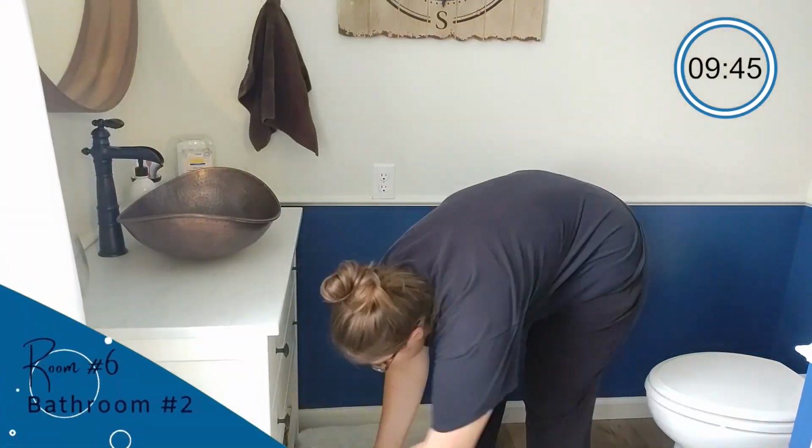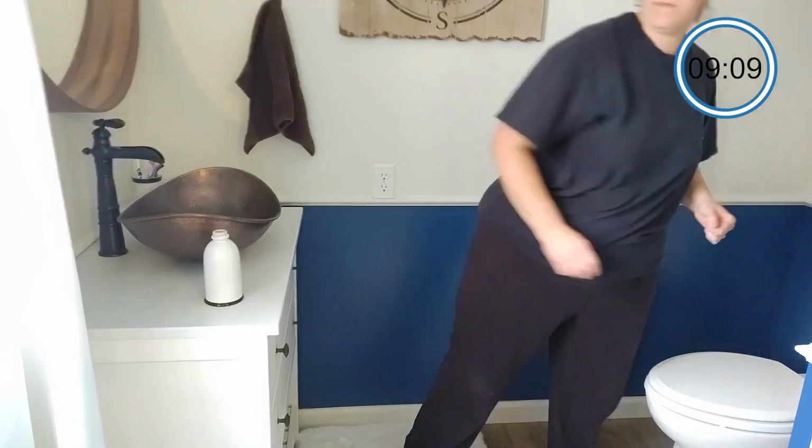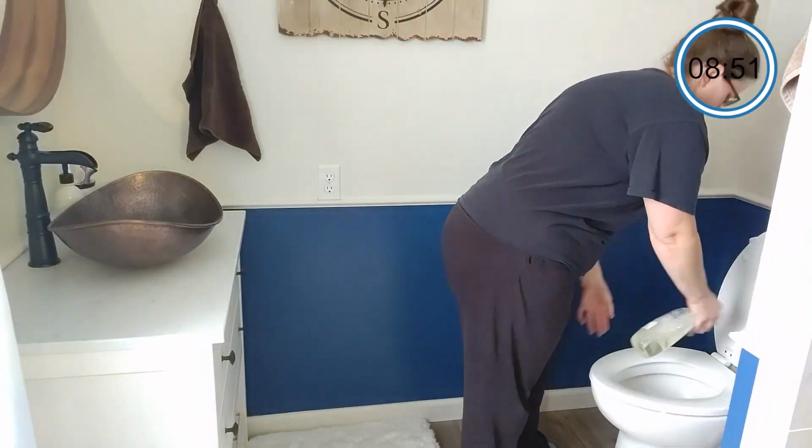The final room is the master bathroom. Here again, just going to give everything a good wipe down, shake the rugs, and vacuum the floor.